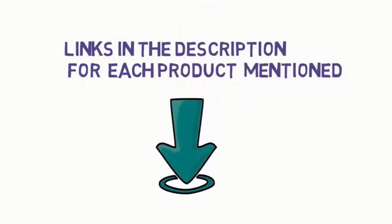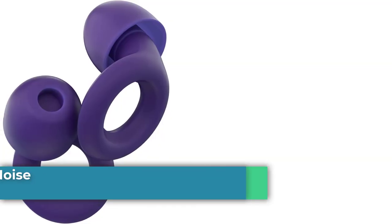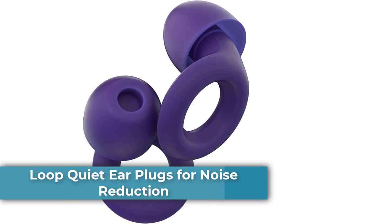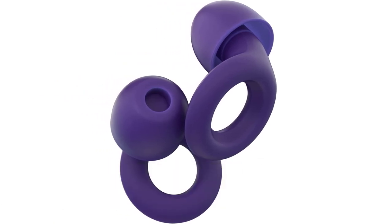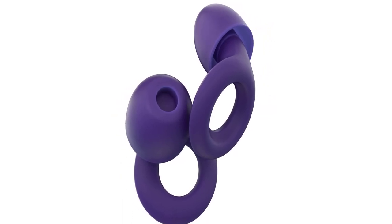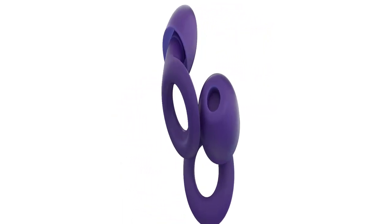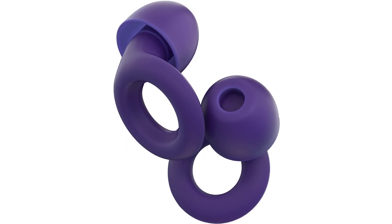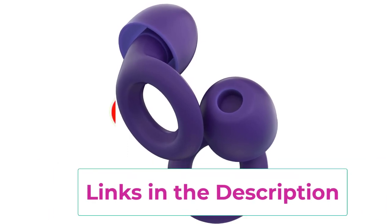Starting at Top 1, Loop Quiet Earplugs for Noise Reduction. Loop Quiet Earplugs are reusable and durable hearing protection, made from soft silicone. They reduce most noise and help you to get in your bubble. They have a noise reduction rating, SNR, of 27 decibels, NRR of 14, and come in 6 stylish colors.